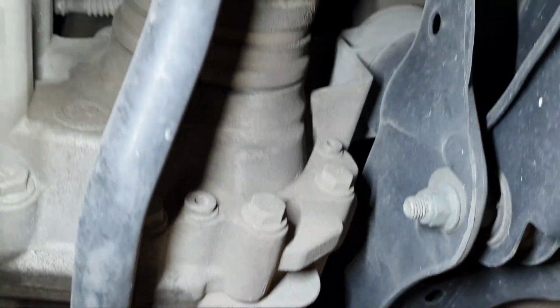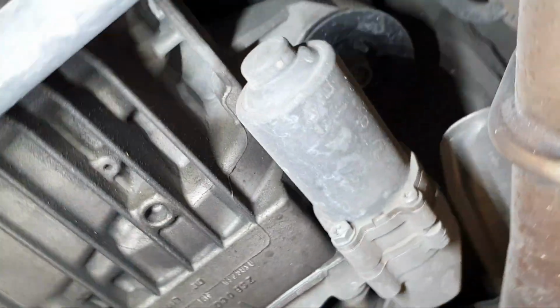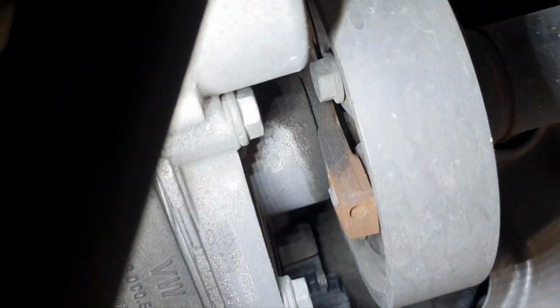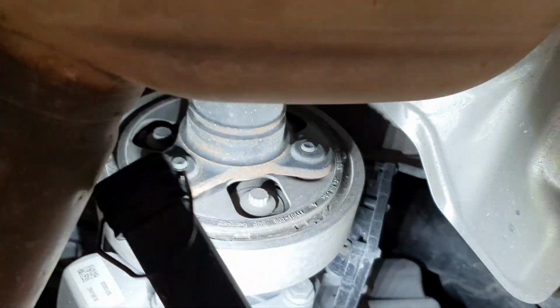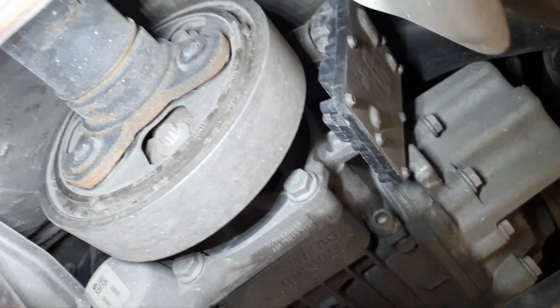On the diff here we have a minor leak. Not something crazy, but enough to make it wet. It comes from the front, from the seal. It's not urgent. The coupler sometimes comes apart. Yeah, alright.